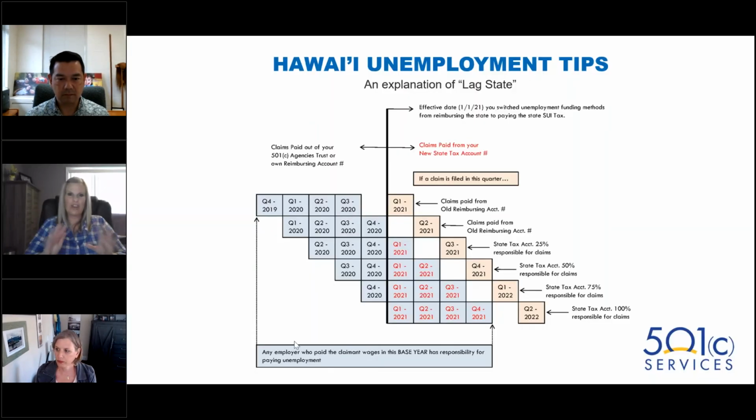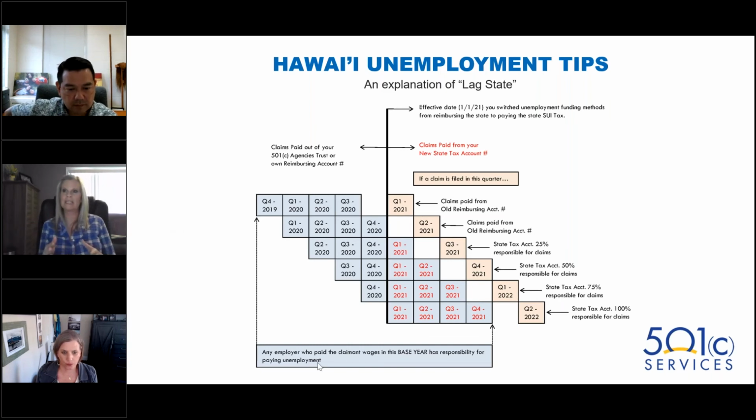But I think there are some very important things to consider before making such a move. So first, I really want to stress that moving back to tax does not immediately eliminate all of the liability tied to your reimbursing account. Hawaii is what's known as a lag state. And actually, I think we have a chart to help illustrate this, and I'll try to explain this as best I can. What that means is that you're going to be paying all of your reimbursable charges and it could take up to 18 months for that process to end. I'll explain why in a second. But in the meantime, you're going to start paying taxes, and you're going to be paying some of these, what we would call residual or lag charges.